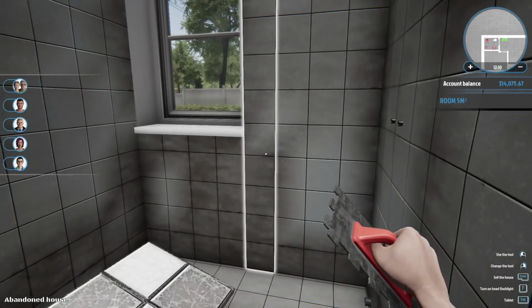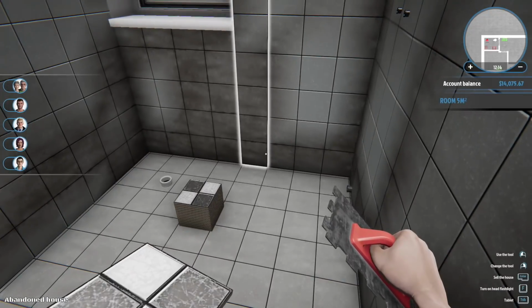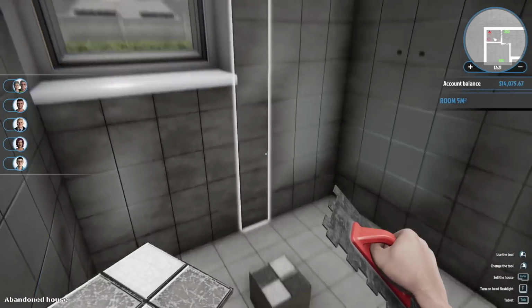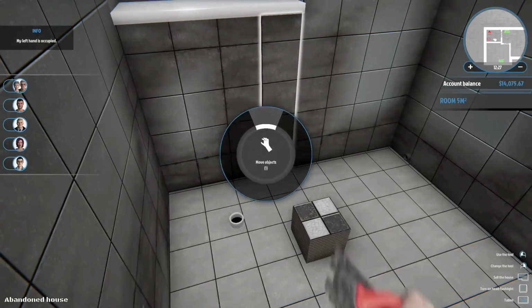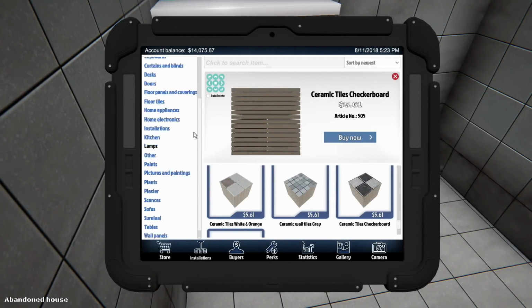Let's pick up a tile. Well, actually, you know what we should do? Well, I think the shower was about, why can't I move? Okay. I think the shower was about right here, maybe right here. Maybe I should purchase a shower first. Let's do that real quick. Let me see how much space the shower takes, and then we'll figure it out from there.